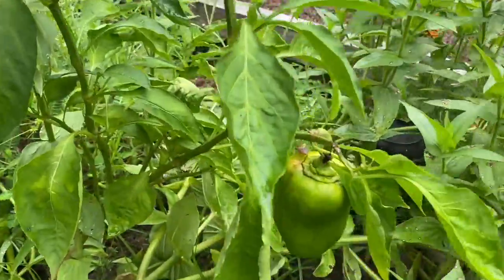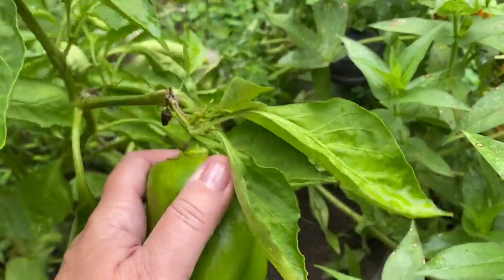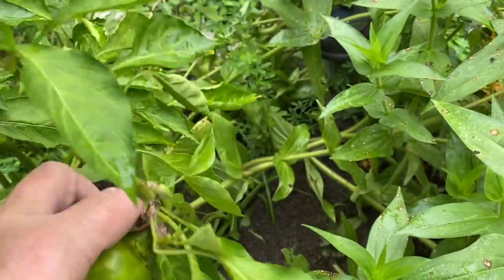It has been raining like crazy, guys, the past couple of days. I'm going to go ahead and pick this if I can.